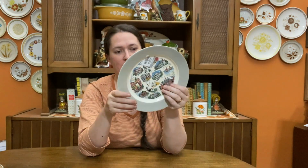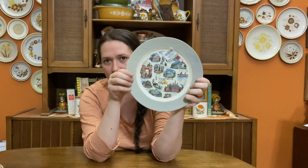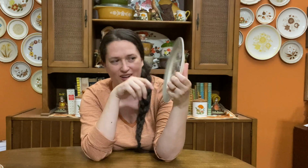They had a bunch of state souvenir plates there, some really great ones. I only picked up one today, and it was a Homer Laughlin. So I thought that was really nice. Made in the USA. I could tell it was different than a lot of the other souvenir ones I typically pick up because it had this kind of cool gray border on it. They were asking $2 for it.